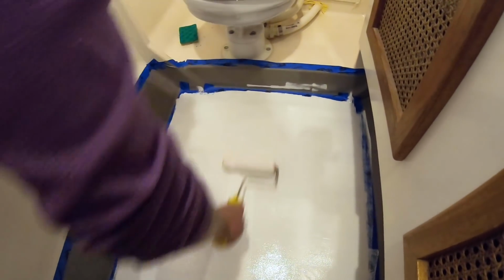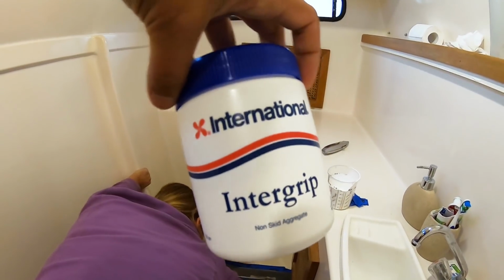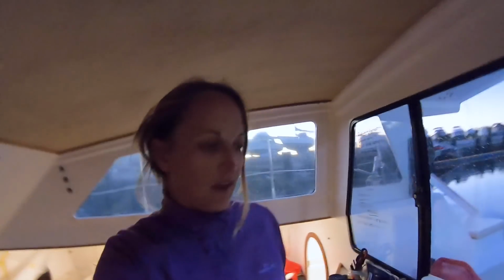So we're just putting the base coat of the 2-pack on the shower floor. I'm going to put this on. Let it slip over. I can't see a thing. Glass beads, hard to see.